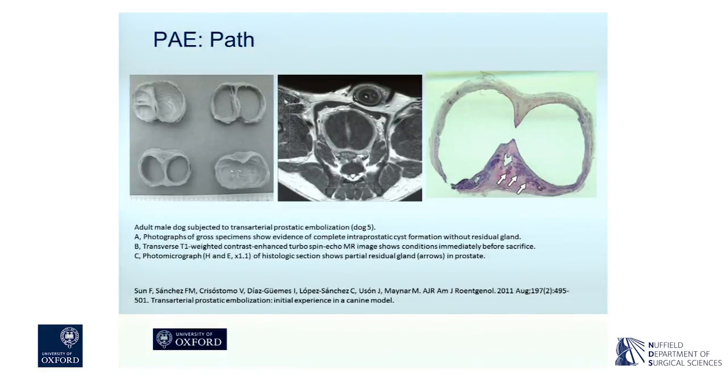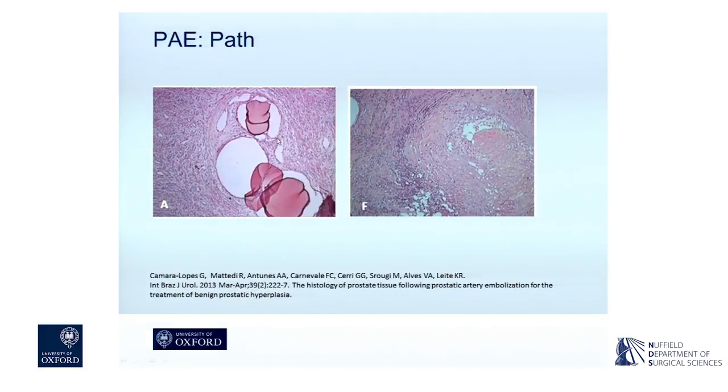I think this is also a very interesting slide. This comes from Sun's work in dogs, and in these pathological specimens of the prostate you can see that there's actually no normal prostate tissue left after embolization. All you're left with is the fibrous prostate capsule. What does that look like on MR? This is an axial T1 weighted sequence. You can see that there's just signal void there. And that, again, is correlated with the path specimen. You've just got the fibrous capsule, a bit of normal prostate posteriorly, but no central gland to speak of. Final bit of path. This just shows the PVA particles lodged within the end arterioles, the breakdown of the normal architecture of the prostate and fibrous infiltrates.